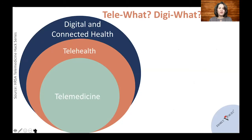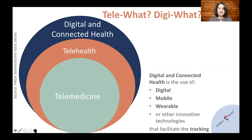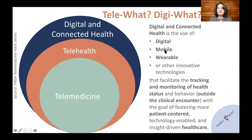There's one more circle that's a little bit bigger than all the other 2. And this includes and encompasses digital and connected health. Digital and connected health is the use of digital, mobile, wearable, and other innovative technologies. These technologies can facilitate things like tracking and monitoring of health status or behavior outside the clinical encounter. But the goal of this digital and connected health is to be patient-centered, technology-enabled, and have insight-driven healthcare.